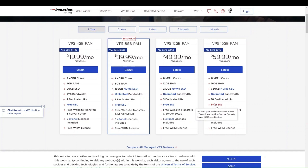Again, it's important to maybe get in contact with a sales expert. So you can see with InMotion Hosting, they have their chat box here to talk to a sales expert. Talk to them about your site, what issues you're currently having, if you are having issues, your site traffic, and go by what they're recommending. A good hosting provider will be able to tell you exactly what you would need and be able to equip you with that as well.